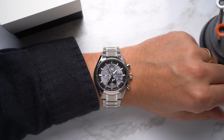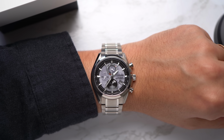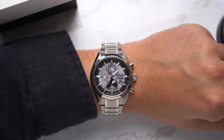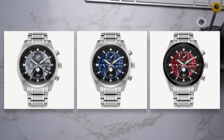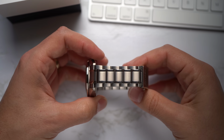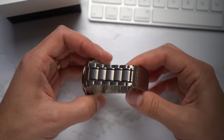Now you might ask, aren't all watches made of atoms? And the truth is, we may never know what watches are made of, but that's not what atomic means here. There are 3 variations of this watch with gray, blue, and red dials. They each cost $850 and use titanium for the case and bracelet. Super titanium, which is supposed to be super scratch resistant, which makes these watches very light.